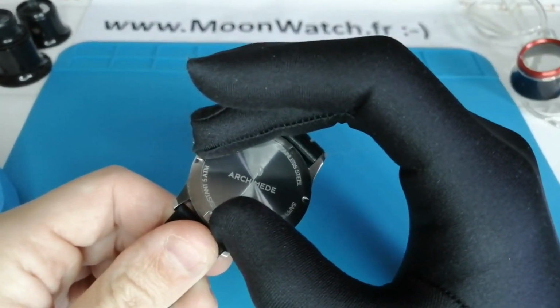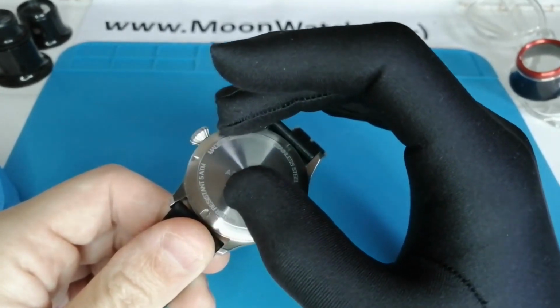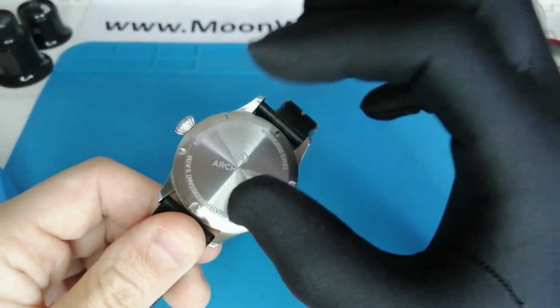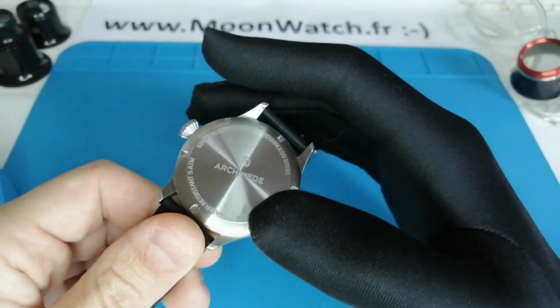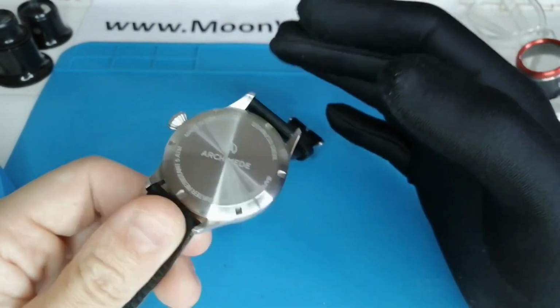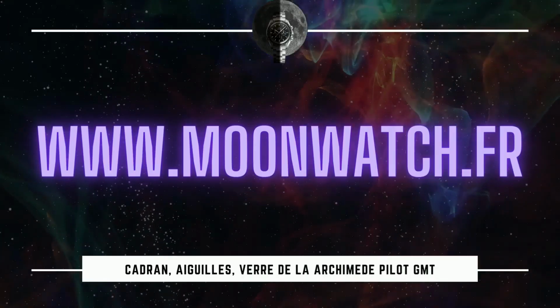Personally, I don't see the point of a transparent back on a pilot watch that just houses an ETA 2893. As a result, this option of a solid caseback is charged €45 by Archimede. It's not just a matter of taste, but it's true that some enthusiasts consider it an aberration for a Flieger watch and a pilot watch to have a transparent back.